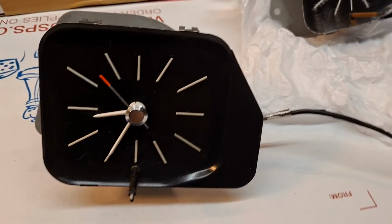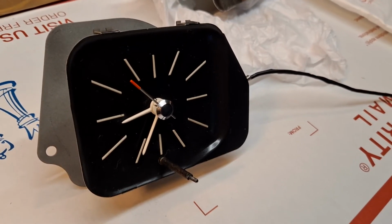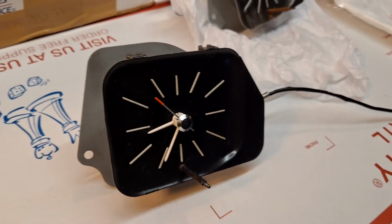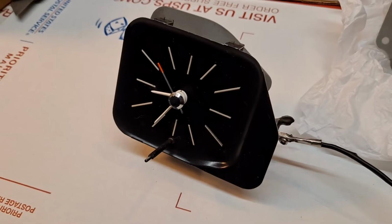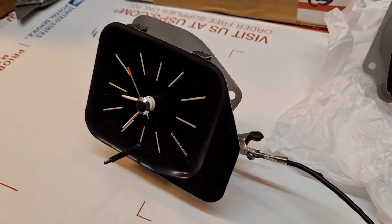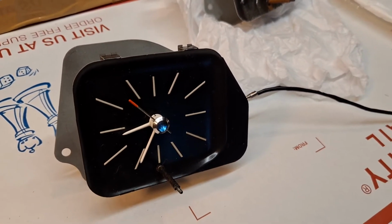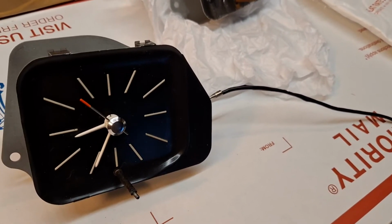This is the 1967-1968 Cadillac DeVille original Borg movement clock for my friend Jack Martin in Oklahoma City. This is a complete restoration of the original vintage Borg movement, period correct for 1967. And I'm going to go ahead and do a functional validation test.